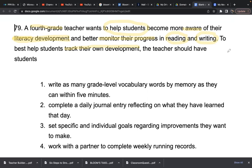So: write as many grade level vocabulary words by memory as they can within 5 minutes. Complete a daily journal entry reflecting on what they have learned that day. Set specific and individual goals regarding improvements they want to make. Work with a partner to complete weekly running records. So what jumps out at you as not a good answer, and you can bet yourself $5 why? 1. 1. 1, and why?